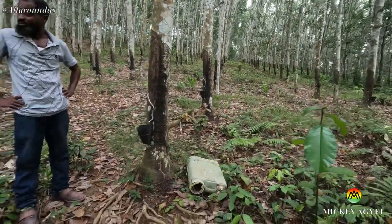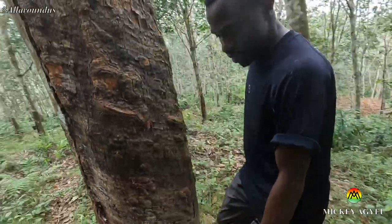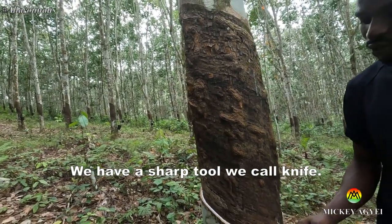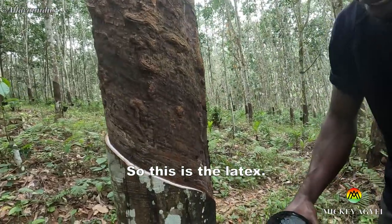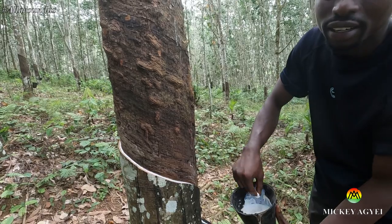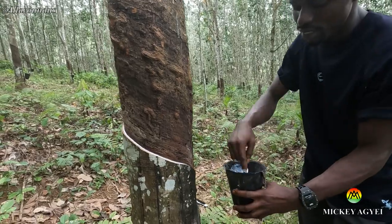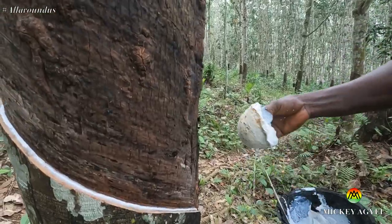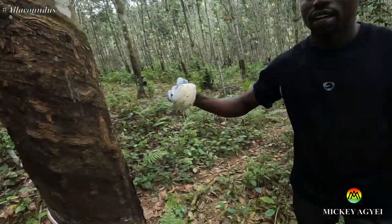All right, so how do you get the rubber from it? Like this. You have a sharpened knife. It's called a knife. They use it to tap it. Okay. So this is the latex. This is the money. This is where the money is. It's not dry. If it dries, it's called rubber. So this is the latex, and this is the dry one. So basically, it coagulates and then it becomes solid.